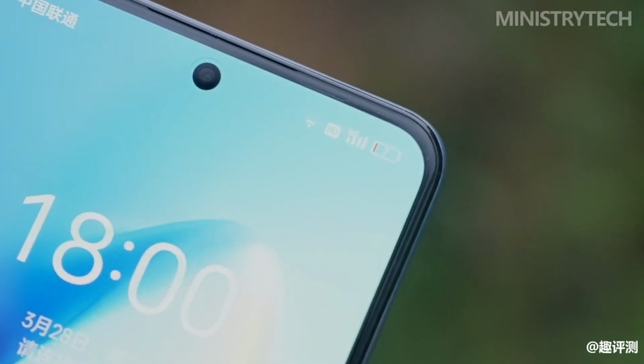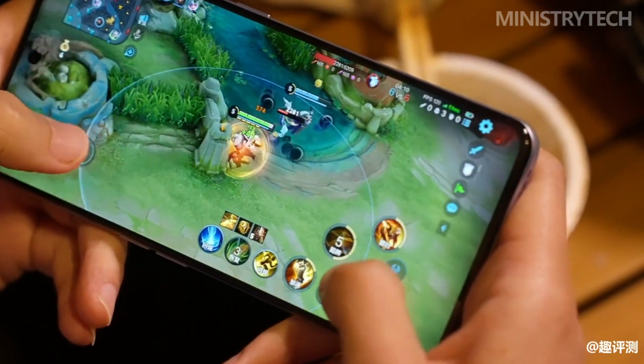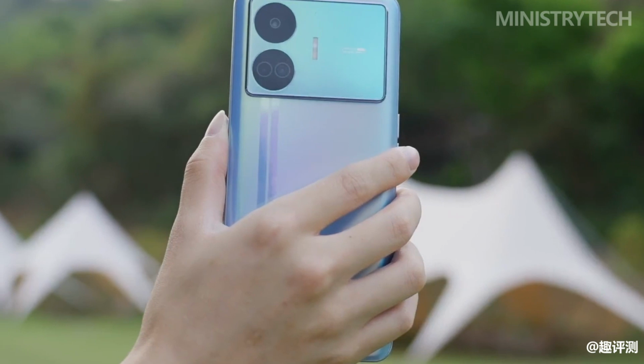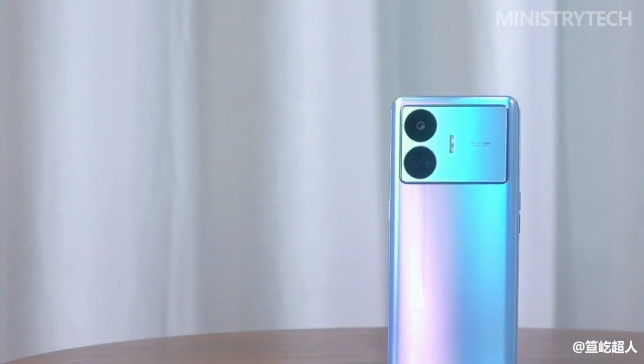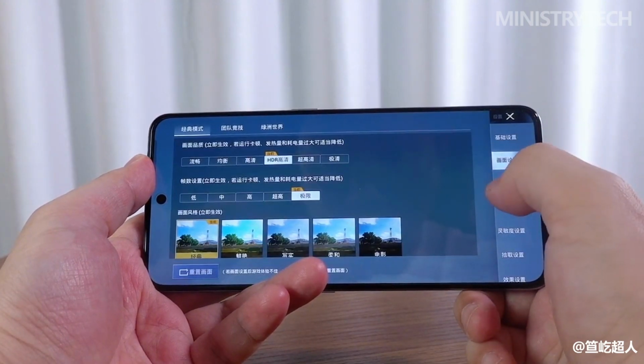Realme GT Neo 5 SE was officially released today. It is equipped with the Snapdragon 7 Plus Gen 2 mobile platform, known as the strongest 7 series platform in the history of Snapdragon. The powerful performance and many functions inherited from the flagship mobile platform make this Snapdragon 7 Plus Gen 2 new phone highly anticipated.